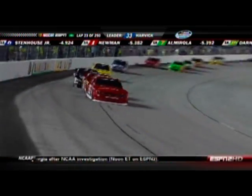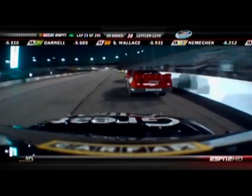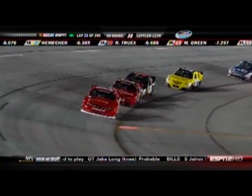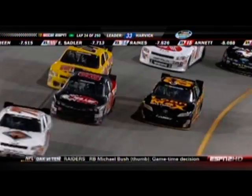Parker Kligerman in the 26. Justin Allgaier right behind him. And then there's Jason Leffler in that mix as well. So that is 9th, 10th, and 11th on the track. And boy, this 38 car needs to have some luck. They have had 11 DNFs this year. I think if I was Jason Leffler, I'd have stuck a number 10 somewhere on the side of that thing just to try to fool that car.